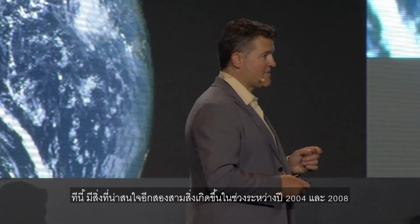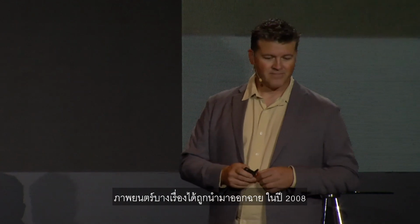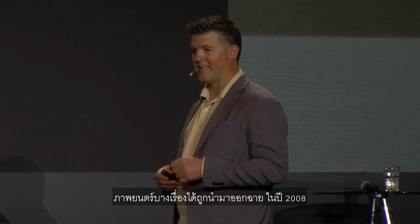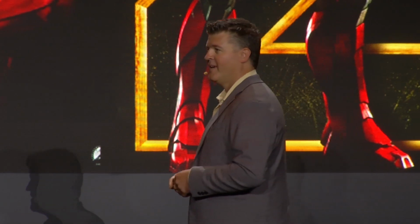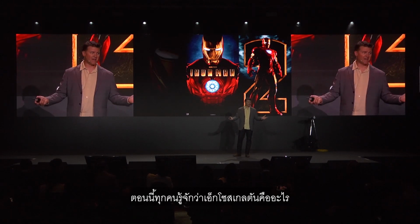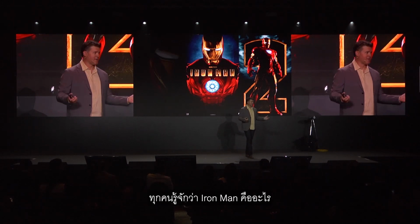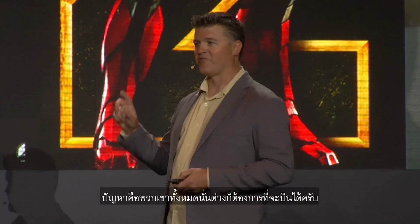So a couple of other interesting things happened between 2004 and 2008. Some movies came out. So in 2008, the movie Iron Man came out, and 2 years later, Iron Man 2. Now, this was great for exoskeleton awareness. Now, everybody knew what an exoskeleton was. Everybody knew what Iron Man was. So they started calling us. The problem was that they all wanted to fly.